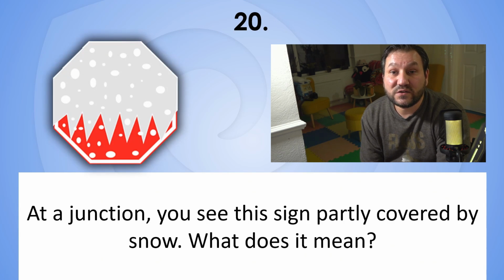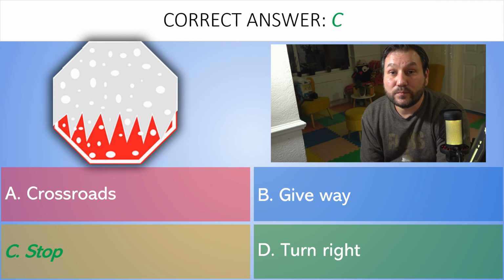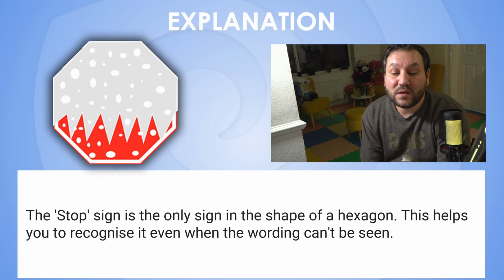20. At a junction, you see this sign partly covered by snow. What does it mean? A. Crossroads. B. Give way. C. Stop. Or D. Turn right. The correct answer is C. Stop. Explanation. The stop sign is the only sign in the shape of a hexagon. This helps you to recognize it even when the wording cannot be seen.